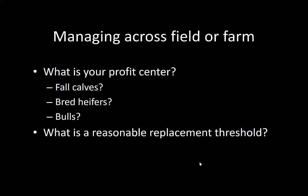Again, going to the feedlot, maybe not a big deal. If you're selling for seed stock, could be a problem. What is a reasonable replacement threshold? Some of that other data would show that even 25% replacement would be a useful thing.